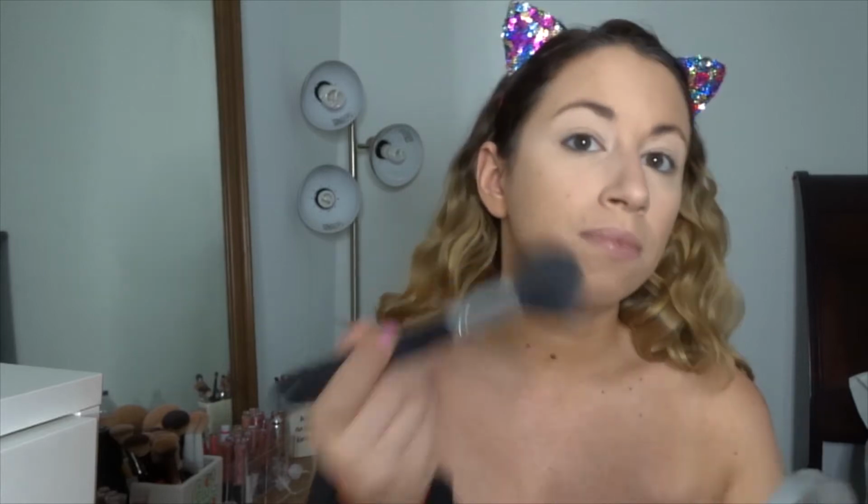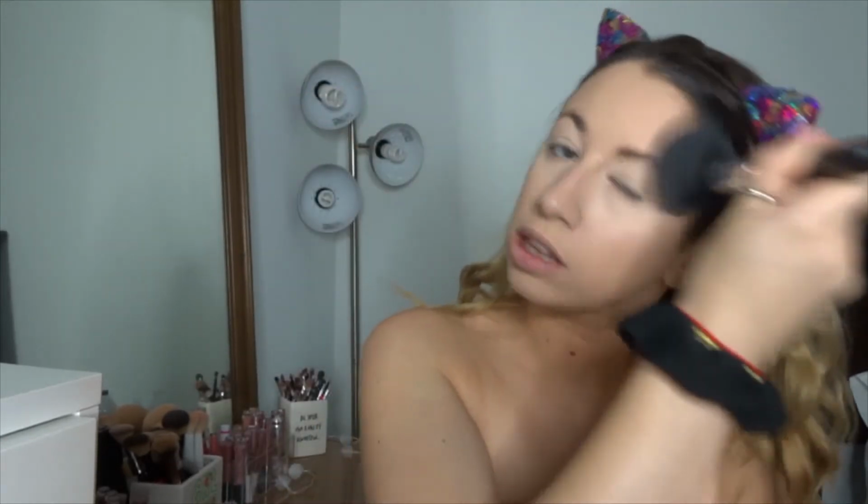And then for the outer portion of my face, I use the e.l.f. finishing powder. This is the fair light color, but this is a little bit too dark for setting under my eyes. So what I do is I'll take a really big fluffy brush and just swirl it around just to set anything along the perimeter.